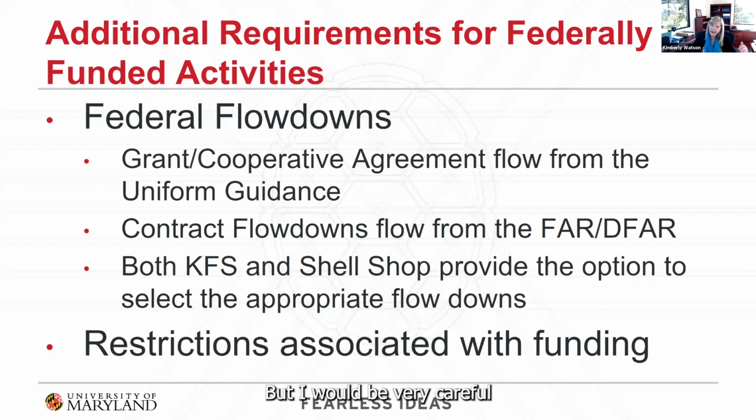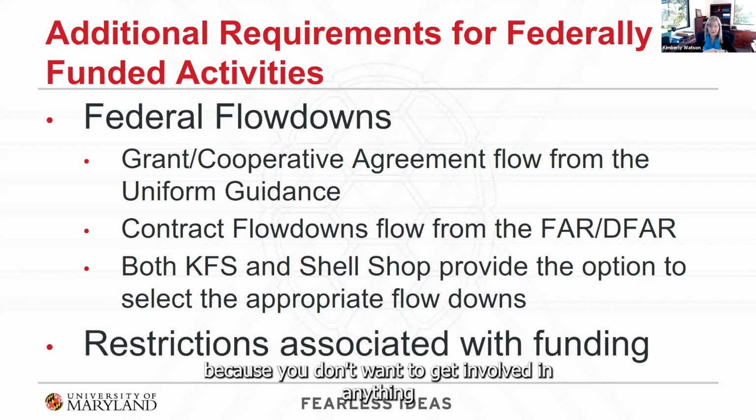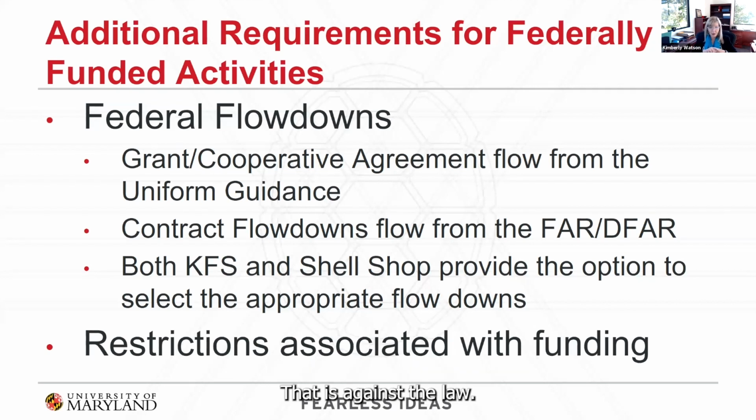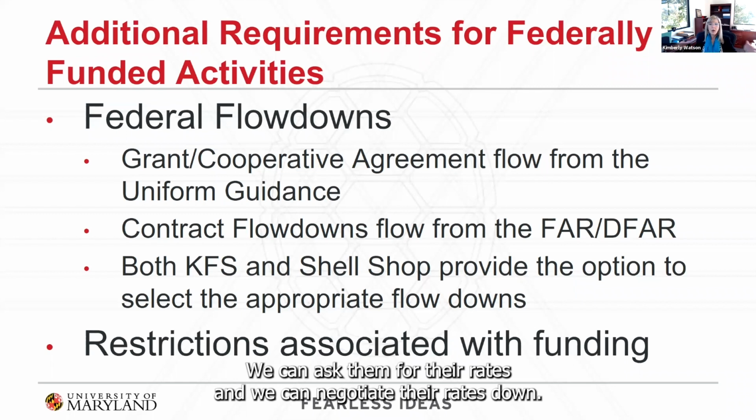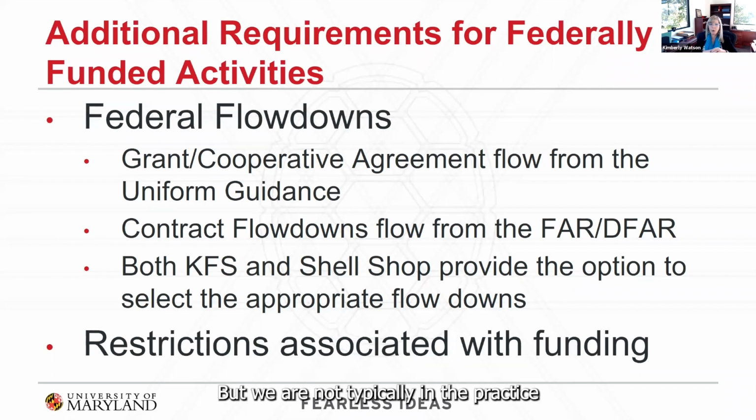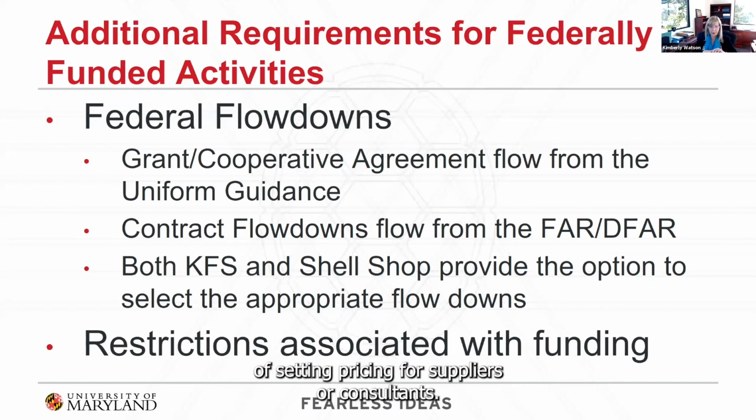But I would be very careful about doing anything that is rate setting, because you don't want to get involved in anything that could be potentially perceived as price fixing. That is against the law, and we don't have the ability to, across a group of suppliers, tell them what they can charge us. We can ask them for their rates and we can negotiate their rates down, but we are not typically in the practice of setting pricing for suppliers or consultants.